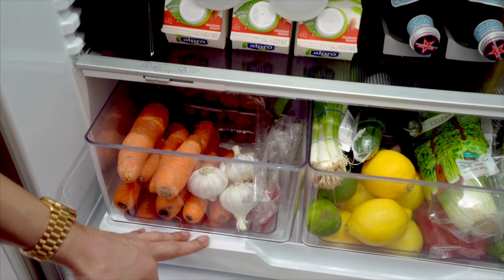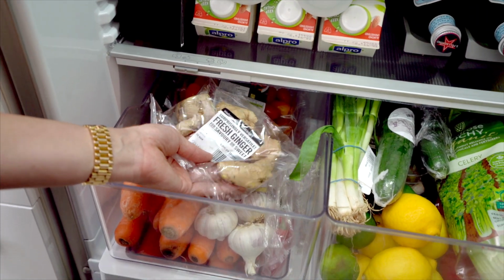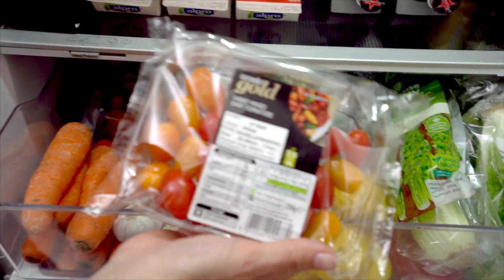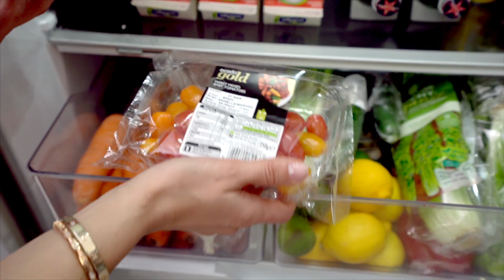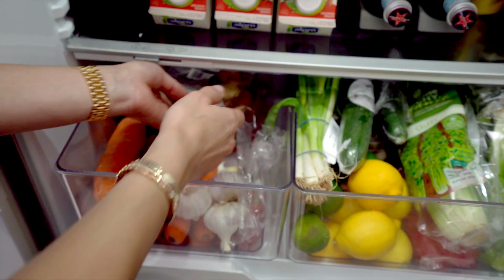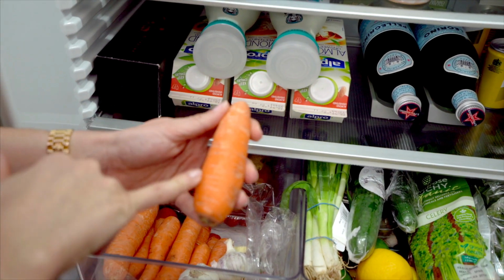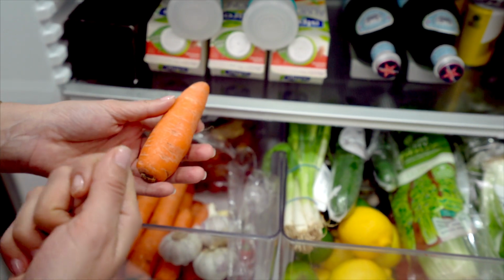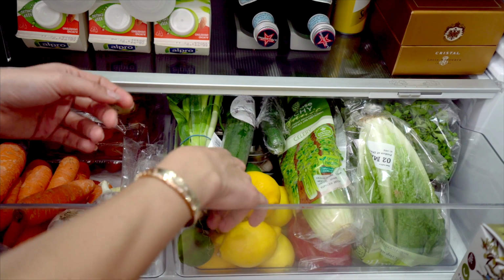So the next level here, I've got my vegetables. I've got some ginger, which I use in Asian type recipes. I've got some little tomatoes, which I use in so many things. It's so versatile. And as snacks as well, the kids like them to snack on. Carrots, which are organic, and I do not peel them. I actually eat the skin because when it's organic, it's full of probiotics. It's good prebiotics, sorry, the food for probiotics.